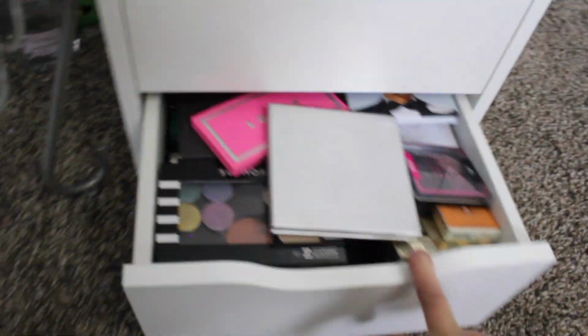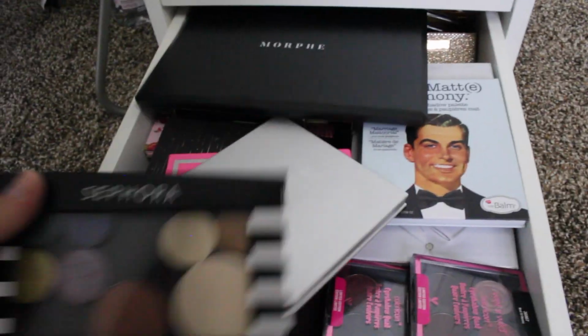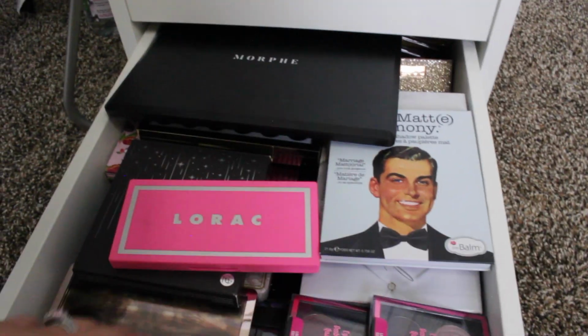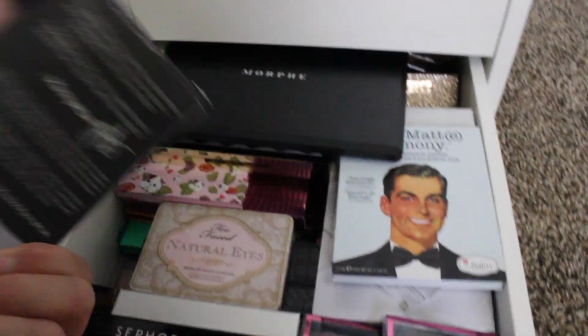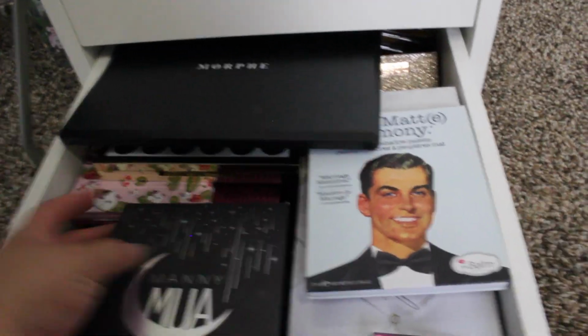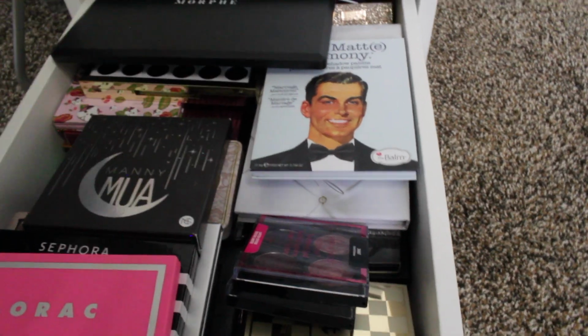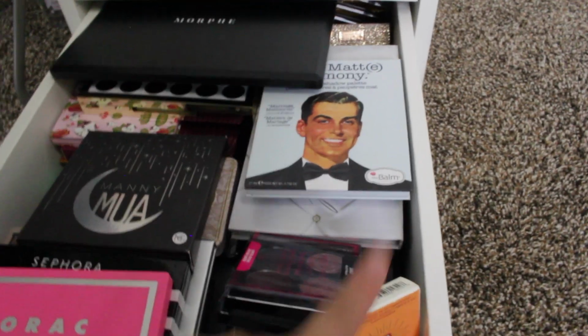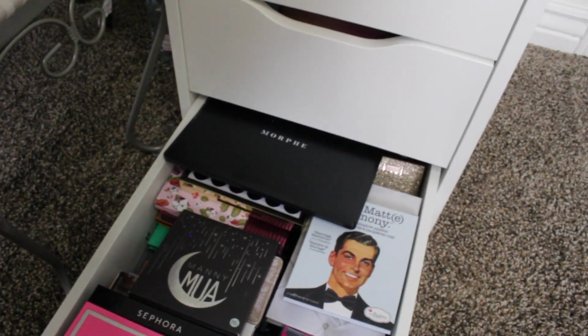So moving on to the next drawer. I have more palettes. I have the Morphe palette, the Pure Cosmetics, and then I have this Sephora palette that I've been working on, and then Lorac, the Manny MUA palette by Makeup Geek, some Wet n Wild, Stila, and then this is, what is this, Sugar Pill eyeshadow. I really haven't tried that, but it's really nice. And yeah, so that's what I have, guys.